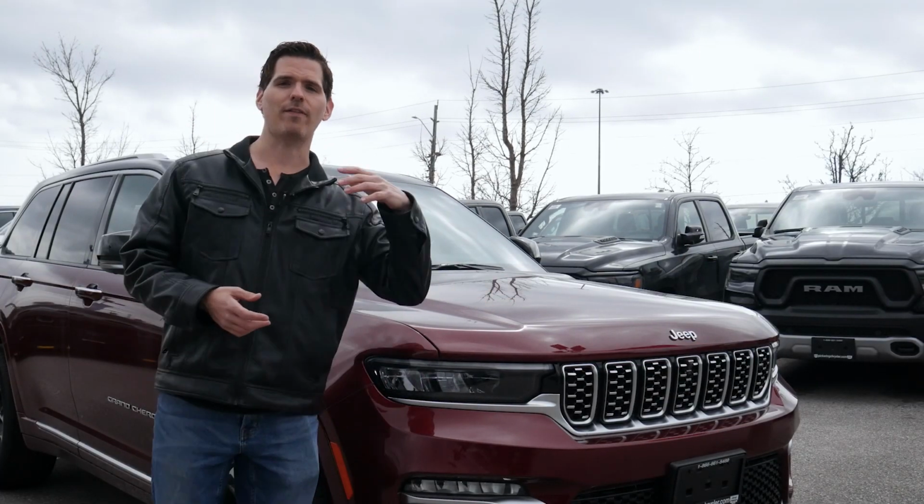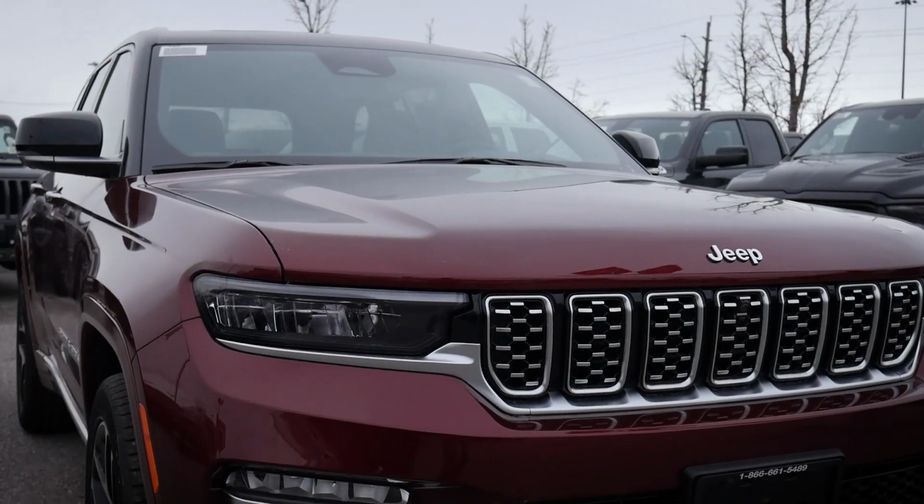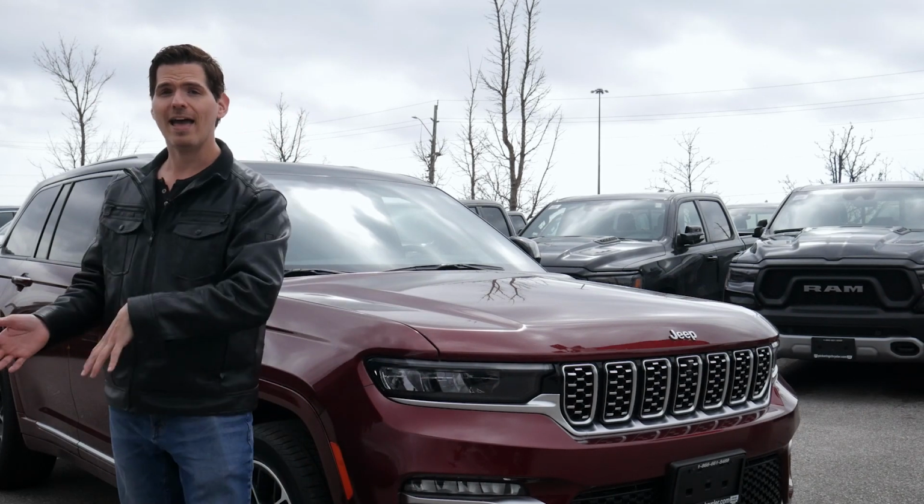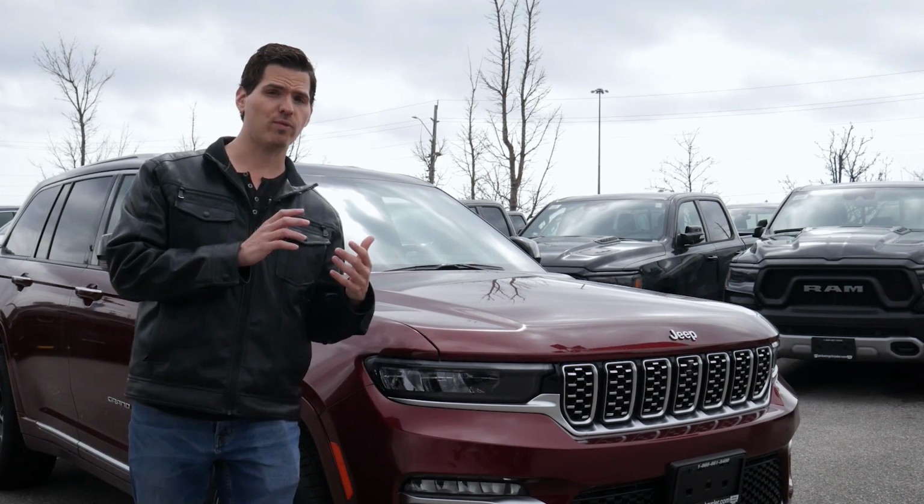We've got the Renegade, we've got the Cherokee, and then we've got this bad boy, the Grand Cherokee, which is available in either the regular size or the L, so the extended length that was introduced for the 2021 model year.